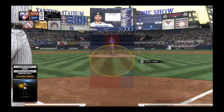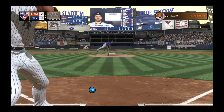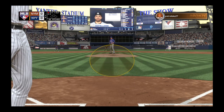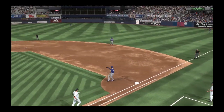Nick Castellanos now looking to put the ball in play here. He went down on strikes in his first at bat. And that one stayed too low apparently. The windup and the 1-0 pitch. Ripped on the ground to first. Rizzo is there. The tag, and he is out.